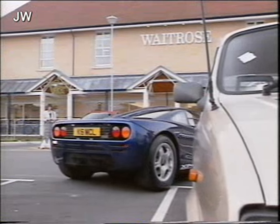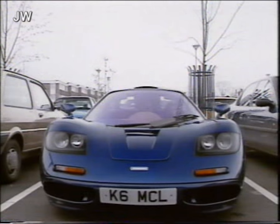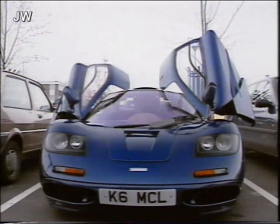And there's even room to take the whole family shopping. Parking is a doddle, and there's no problem with opening the doors.